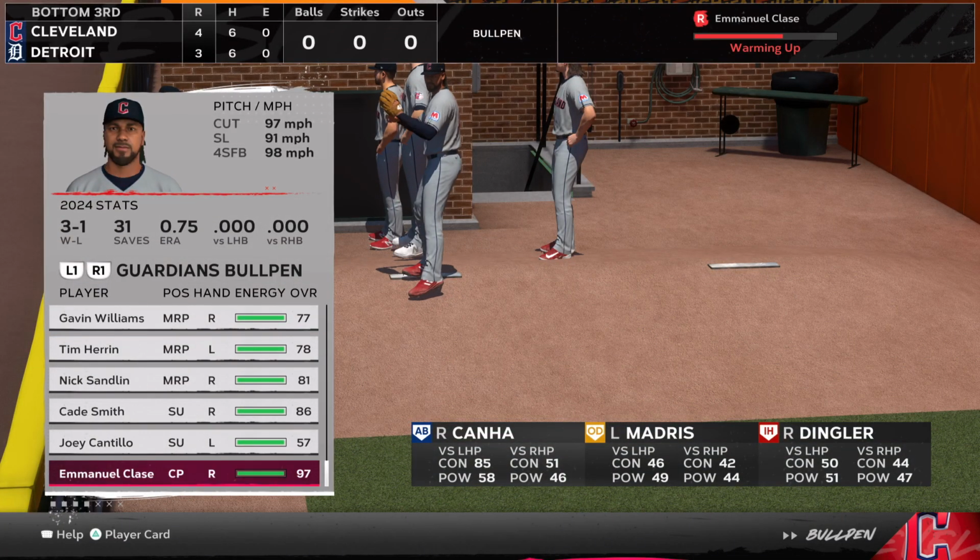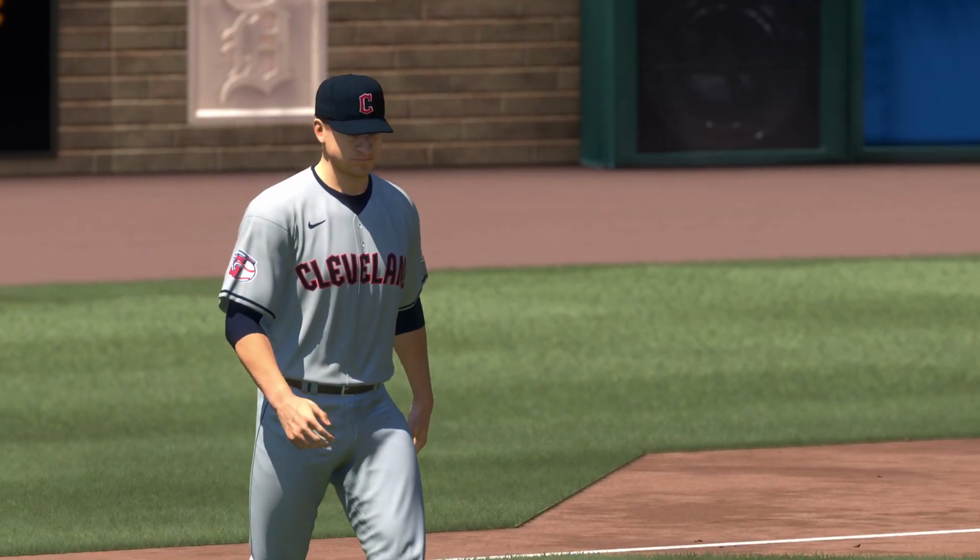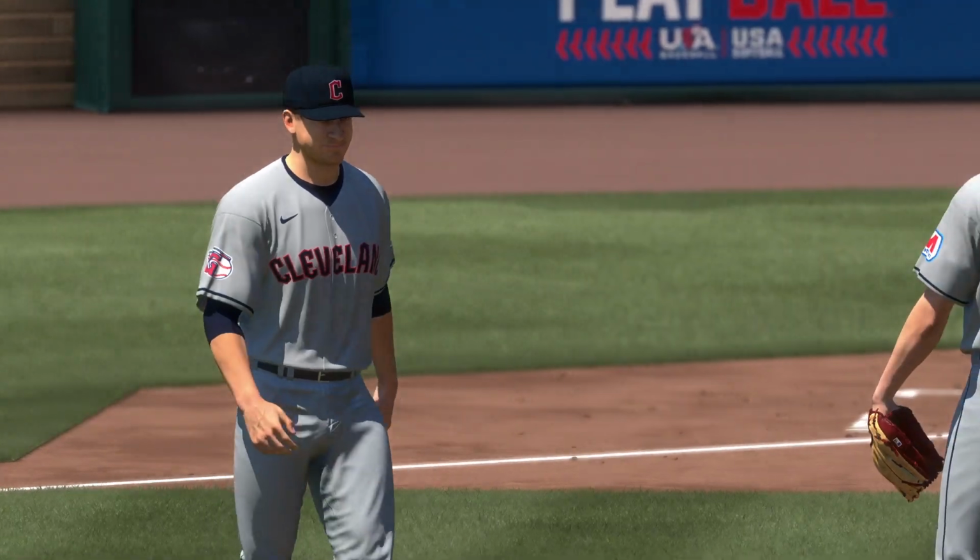But one thing we do know is warmer temperatures are... Manager out of the dugout now, and it looks like we'll see a change on the mound. Tanner Bibee gives way.